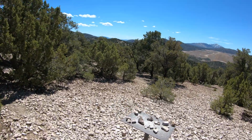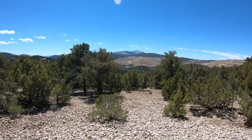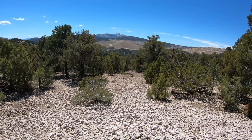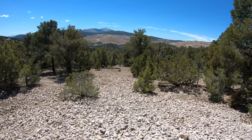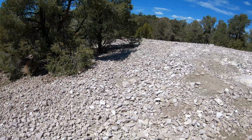Gotta watch my footing here. That looks like a real mine out there. Look at all those tailings. Same thing over here too. Oh, there you go. Too windy for the drone. People might get upset. But yeah, winds are picking up now. It's like 11:15.